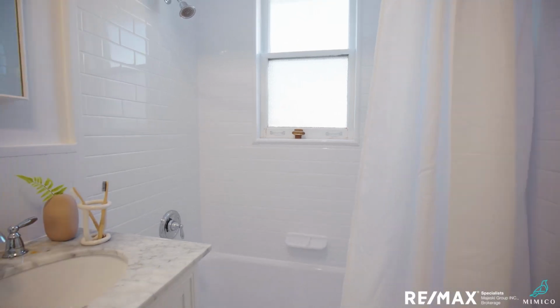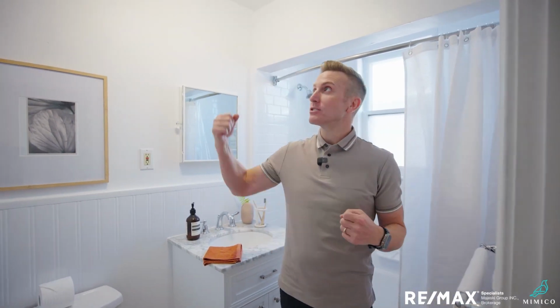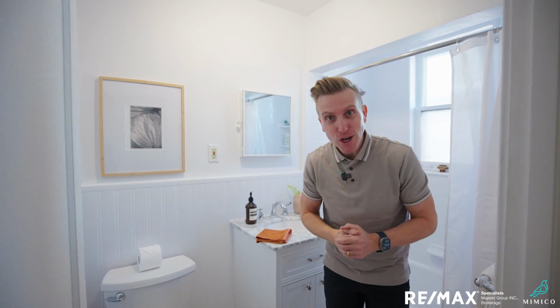Big privacy window in here. There's room, there's a little shelving in here for your soaps and your shampoos and all that stuff. And I love, this is where the rad heat comes in, guys. Radiator in here. As soon as I come in, I'm feeling the heat coming off this thing. That's exactly what you want in a bathroom. You don't just want one corner where it's blowing in hot air. This is radiating off everything, keeping everything in the bathroom warm, including you when you get out of the shower.